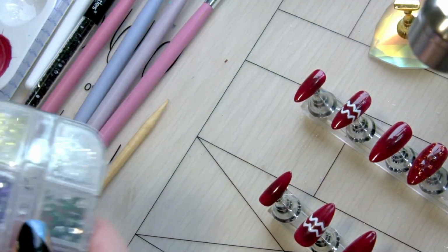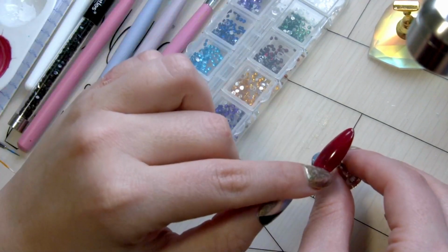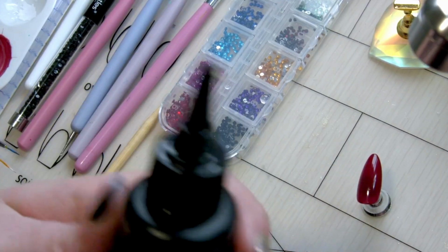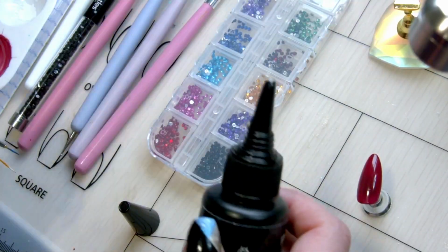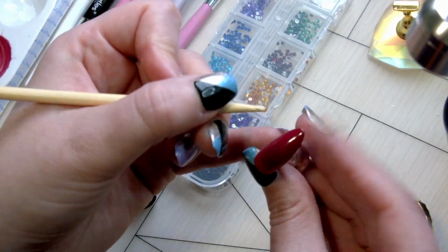All right, time to cure. I'm thinking this is a middle finger. I was gonna put some rhinestones kind of around it. I don't know if I want to do it in a design or what. Oh, well, that glue is goopy. So I'm gonna use this. It's dripping.